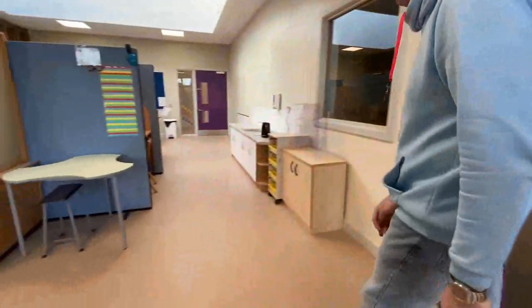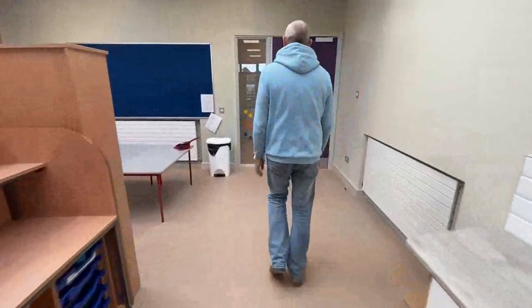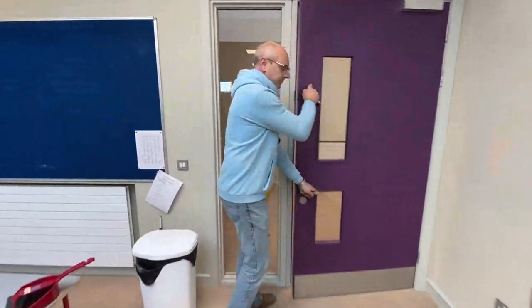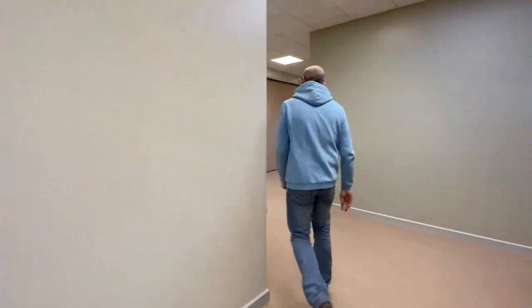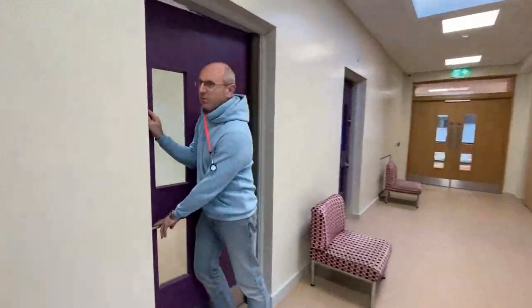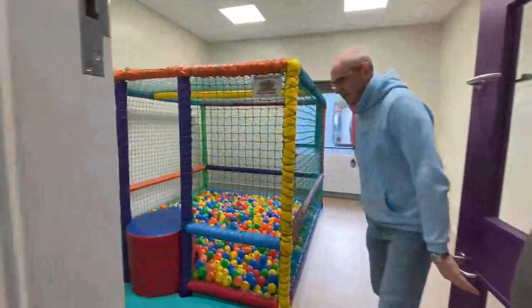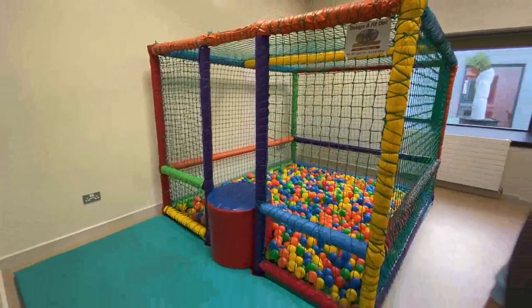Okay, so we'll move on now. We'll show you some of the other rooms that we have here in the red building. Our first room here is the ball club room. I've had that for the last number of years. We've moved it over here farther.